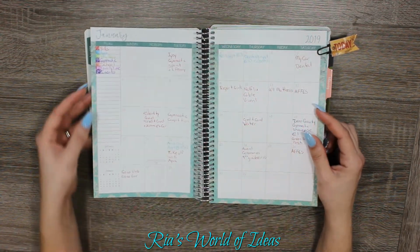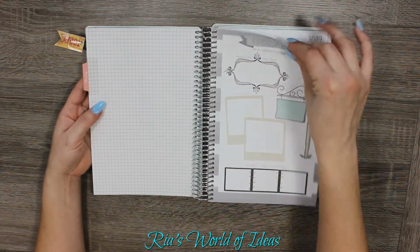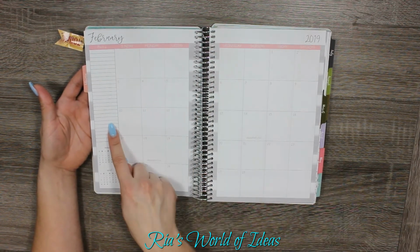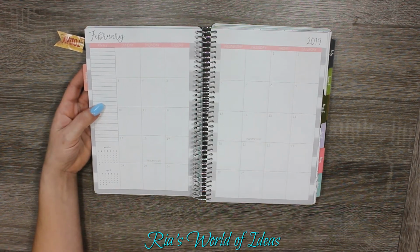So then when you open up, the next page is the monthly calendar. Now let me show you February, which is blank. Like I said, I've already written in it. This is how it looks blank. And you have a section for notes, and you have the month after it and the two months after it, to check on it, with holidays and everything like that.